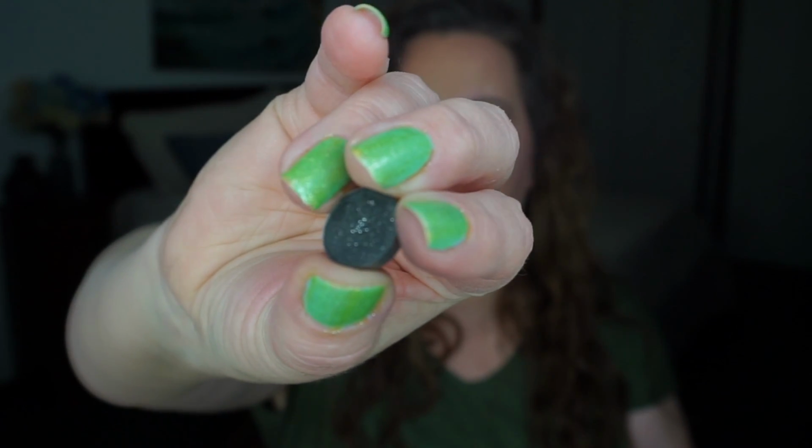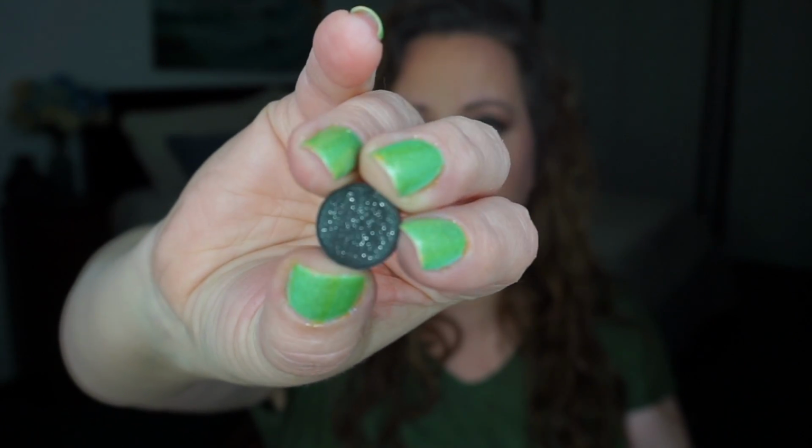It is one of those that looks really pretty and glittery in the pan. It does not translate to the eyes. So again, dark eyeshadows. It's just going to have to wait till I get through the 6 million other ones that I'm working on right now.